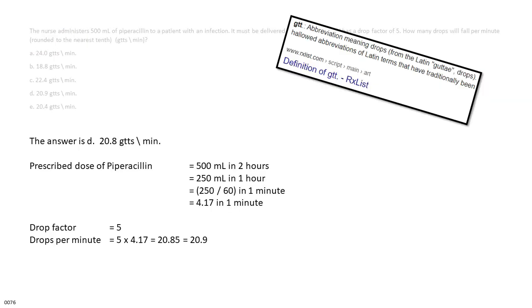The answer is D. 20.9 drops per minute. Prescribed dose of piperacillin equals 500 milliliters in 2 hours. Equals 250 milliliters in 1 hour. Equals 250 divided by 60 in 1 minute. Equals 4.17 in 1 minute. Drop factor equals 5. Drops per minute equals 5 multiplied by 4.17 equals 20.85 equals 20.9.